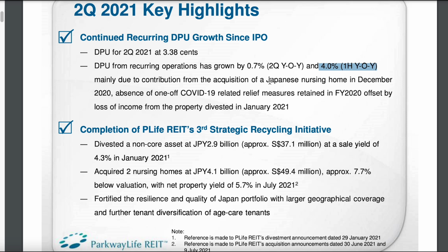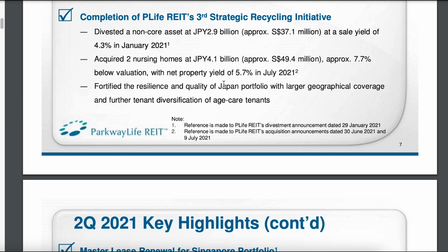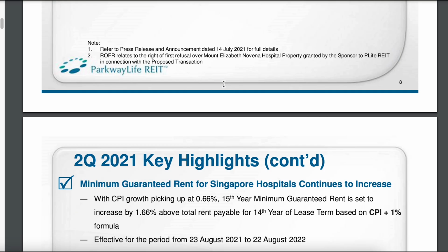And this was because of the contribution from the acquisition of the Japan nursing home, and also the absence of one-off COVID-19 related relief measures that were retained. If you want to read more about this, you can read their presentation slides, but I'll just focus on the DPU for this video.